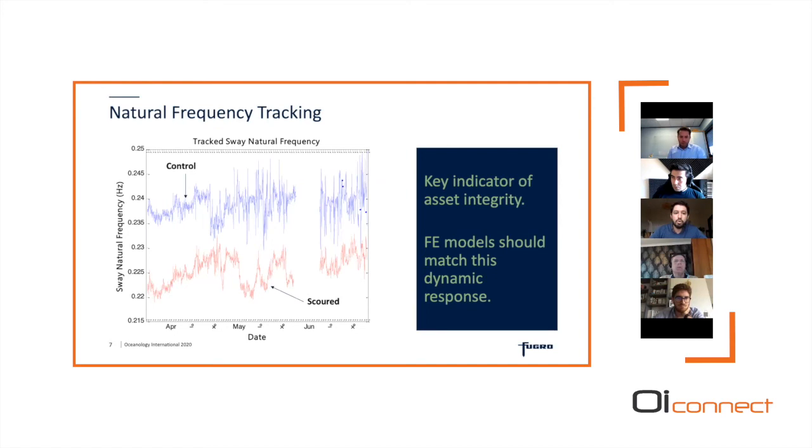Of course, another thing we do with other structures as well is to track the mode over the time domain. As you can see here, the blue line is the control one that is consistently higher up. As you go along after the initial commissioning and it becomes operational, more fluctuations are visible. But the scoured one is again consistently lower down. In fact, by the time we prepared this presentation, we observed that some repair has been carried out to the scoured wind turbine, which we hope to present at another conference.